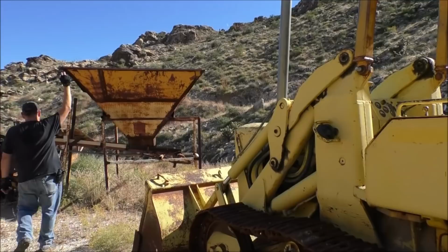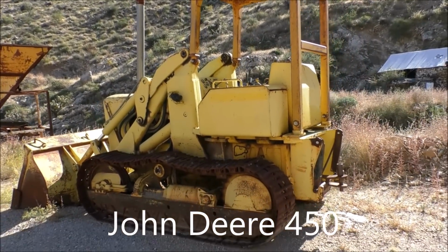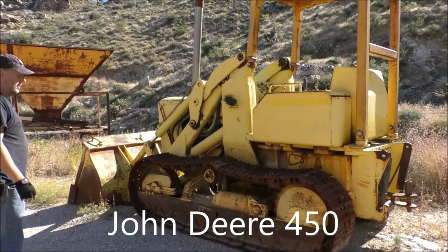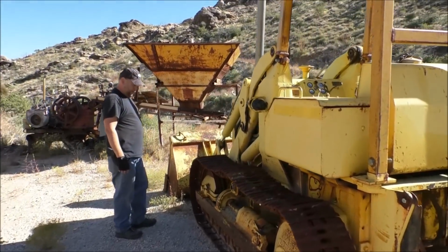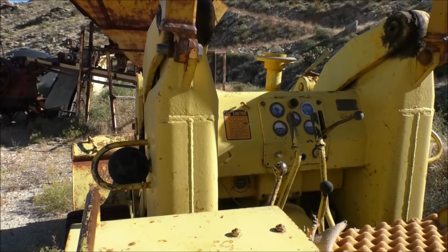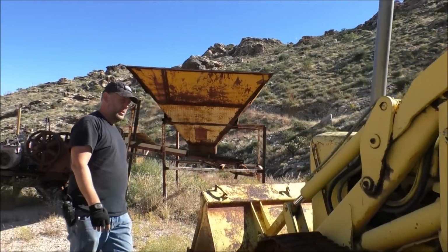Well, let's have a look at this dozer here. So this is a John Deere, probably like a 310 or something like that. I'm not really sure. Looks like it was probably from the 80s. And I'll bet you that thing would fire right up if the battery was charged. It doesn't look to be in too bad a shape. I did check the VIN. The last two digits are 81, so I think that's... Yeah, no, I would think that's about what it is.